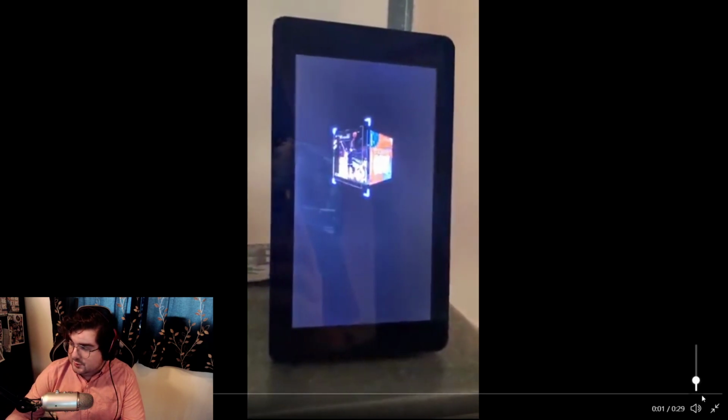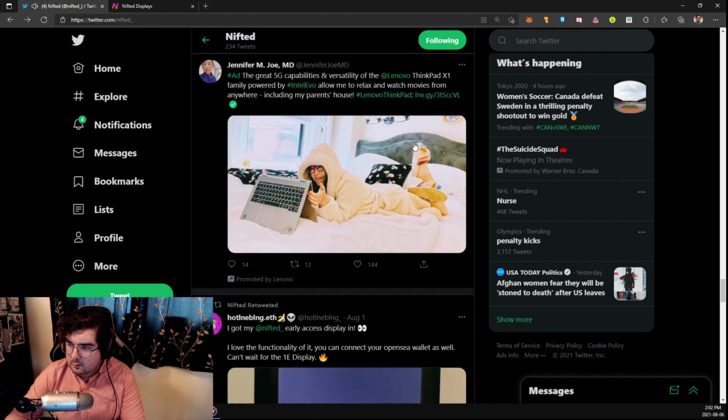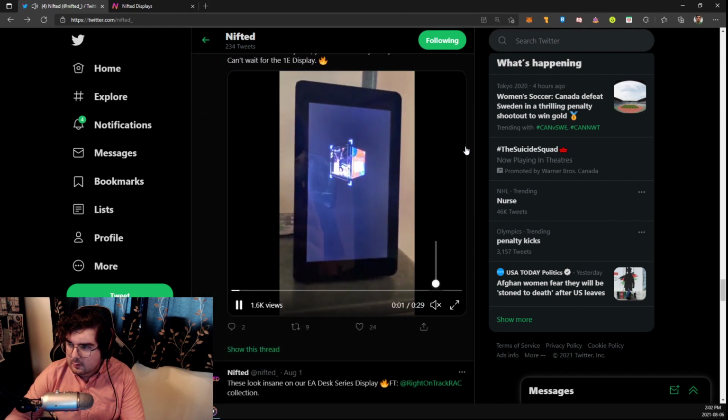So how does it work in terms of power? Is it something that's always plugged in? Is it battery operated? And what's the lifespan if it is battery operated? Yeah. So the early access displays, those are USB-C plugins. It is plugged in the wall at all times.